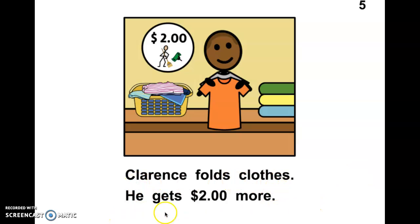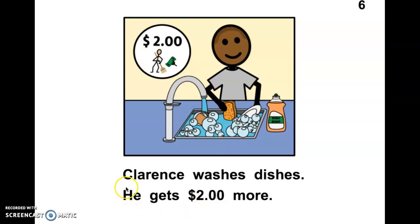Clarence folds clothes. He gets $2 more. Oh, so now he's folding his clothes. That's something that you can do at home with mommy or daddy or your brother or your sister. You can fold clothes and help them out by doing the laundry. Clarence washes dishes. He gets $2 more. Look at this picture. What do you see here? Is he washing the dishes or washing his car? Yes, he's washing the dishes and he's getting more money for his toy truck. Let's see what else happens.